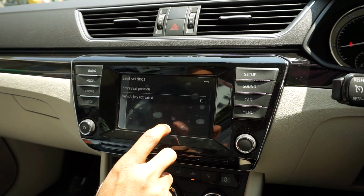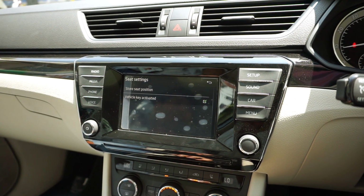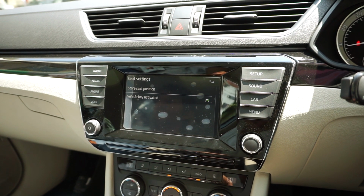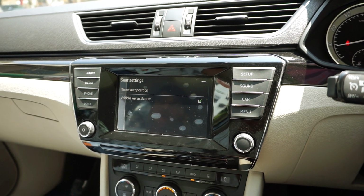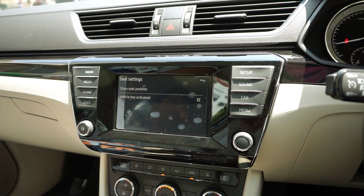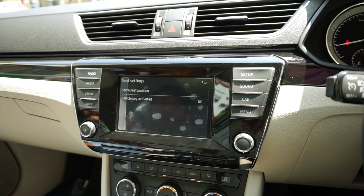And the seats, what happens? For example, you have a chauffeur or you have your brother or anyone. For example, you are using one key and another person is using another key. So once you sit in the car, if you set a memory for your seat, what happens? Once you unlock with your key, automatically the seats come to your position. If he unlocks with his key, automatically the seats will go to his position.